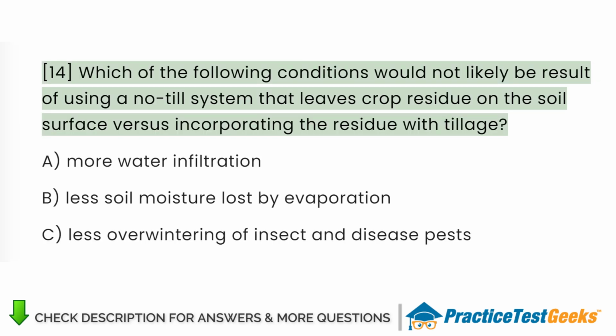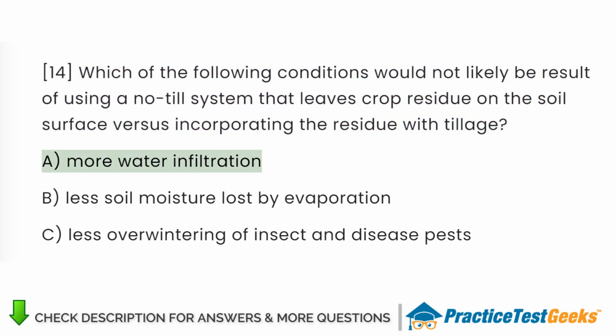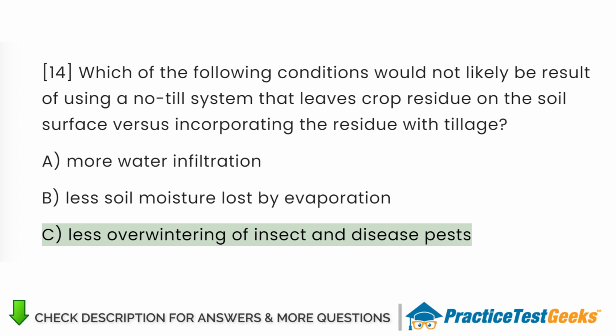Which of the following conditions would not likely be a result of using a no-till system that leaves crop residue on the soil surface versus incorporating the residue with tillage? A. More water infiltration. B. Less soil moisture lost by evaporation. C. Less overwintering of insect and disease pests.